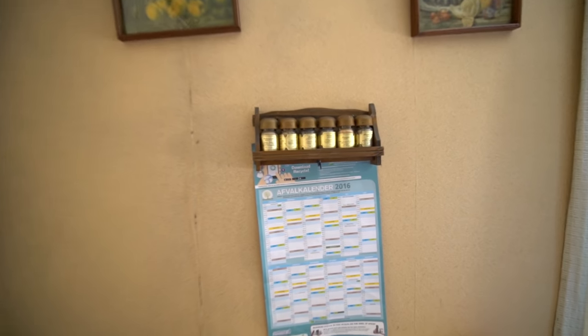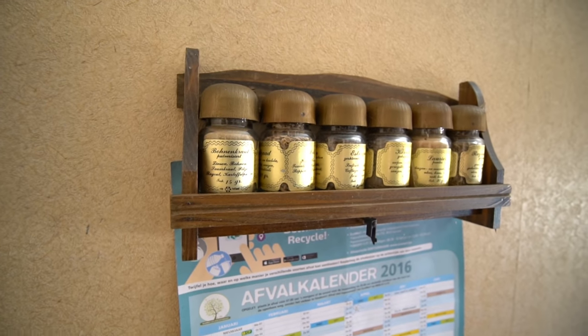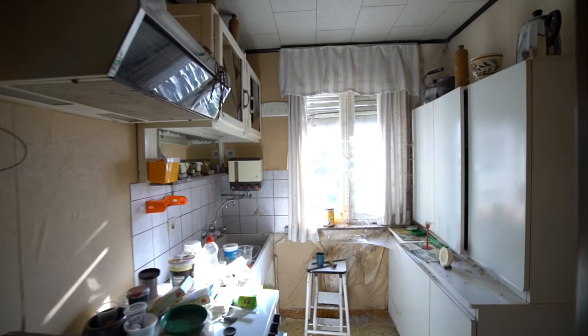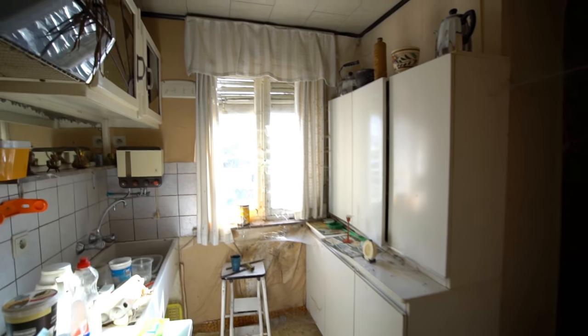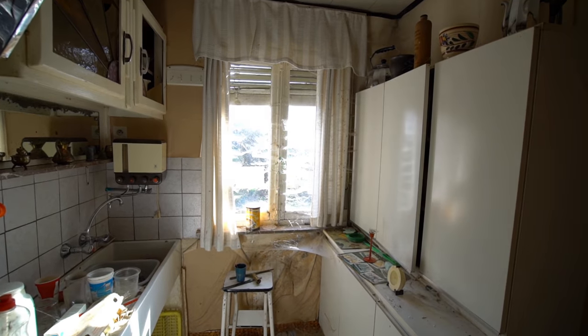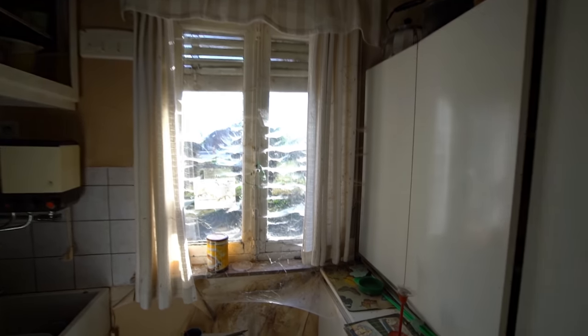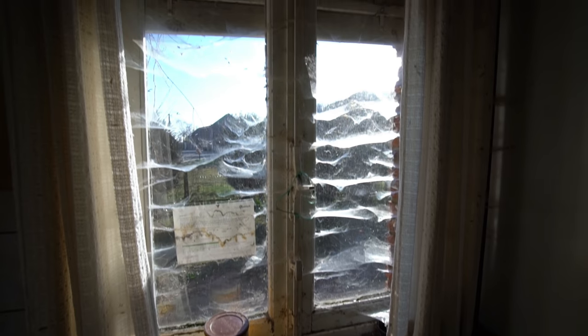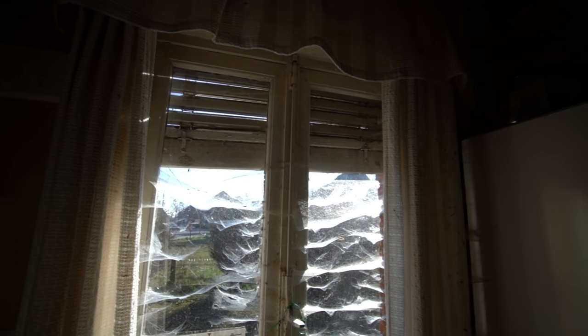Empty. Some shoes. Wow. Yeah, here's the little kitchen. Oh man, look at that window. That doesn't happen in 2 years. Maybe 2 years actually, I guess. Look at that. Layers. It's like snow. Don't go in that room.